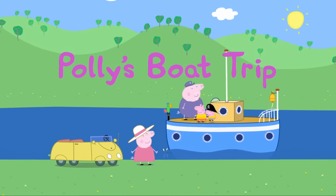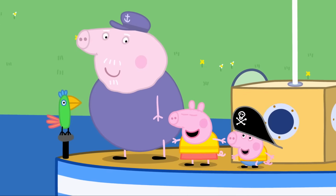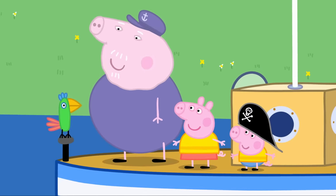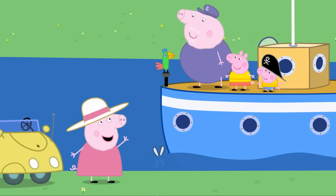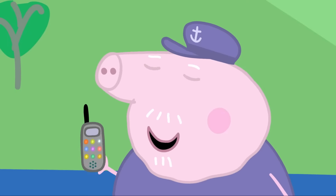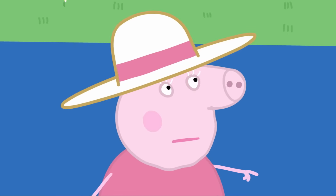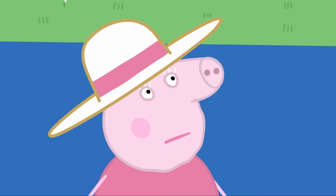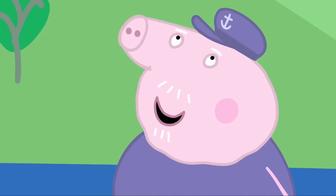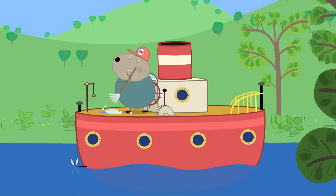Polly's boat trip. Grandpa Pig is taking Peppa and George on a boat trip. Polly Parrot is going too. Grandpa Pig! Have you got your mobile phone? Yes, Granny Pig. Don't drop it in the water. No, Granny Pig. Is it switched on? Yes, Granny Pig. Bye. Bye-bye.